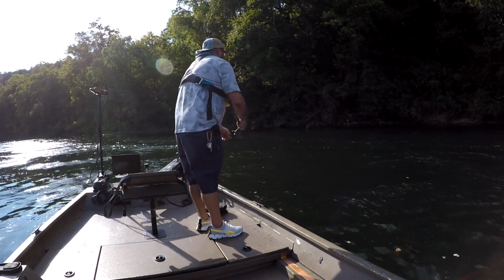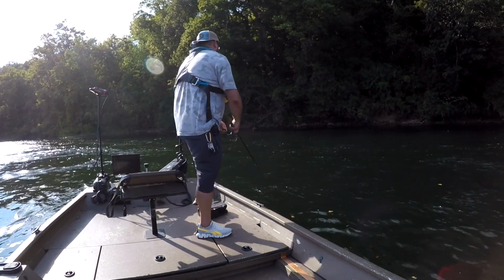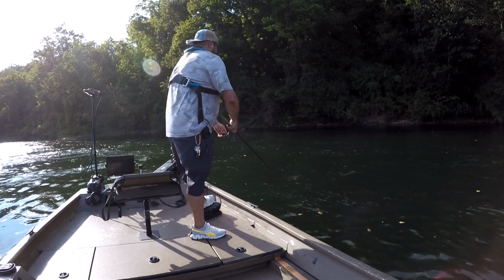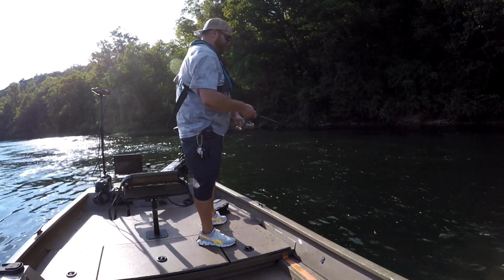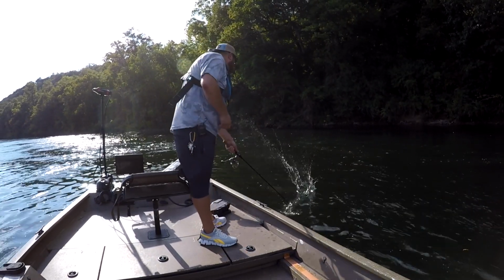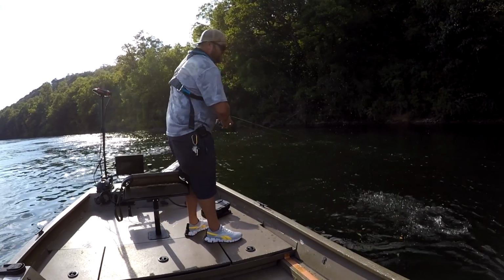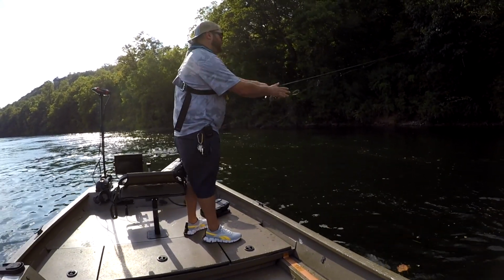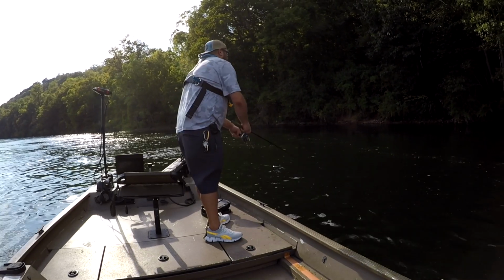And that's that first brown I caught. That's the third stalker size brown I've seen in the last week. The other two were at nighttime, but I would definitely say that sometime recently they put some new browns in the lake. Oh, there's a good shady spot. Come on.